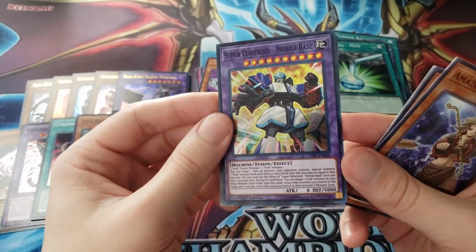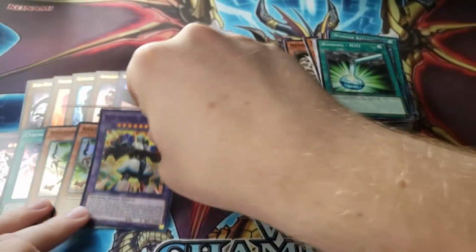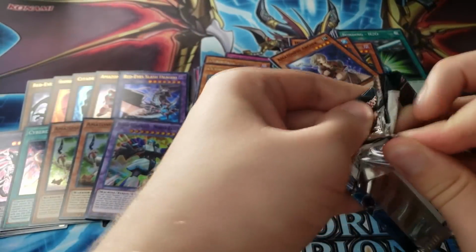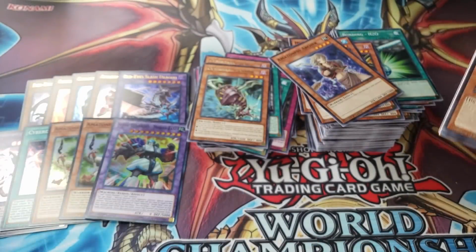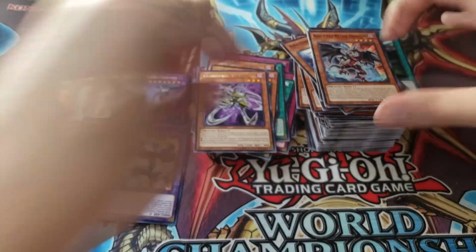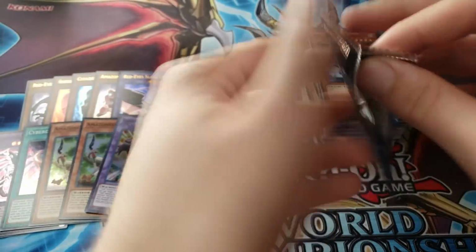Oh, Super Vehicleroid Mobile Base. This card's cool. It takes itself out of the extra monster zone. I'd actually really like to see more monsters with that mechanic. We don't really see that too much, if ever. It's just like Stardust Dragon and Omega. Those cards only take them out of the extra monster zone indirectly, whereas this card literally moves itself to a main monster zone.